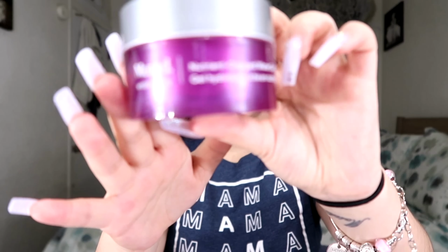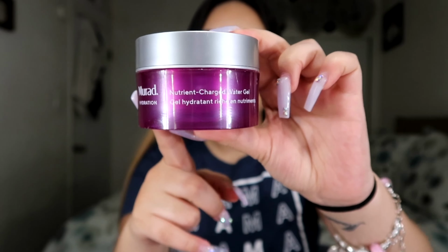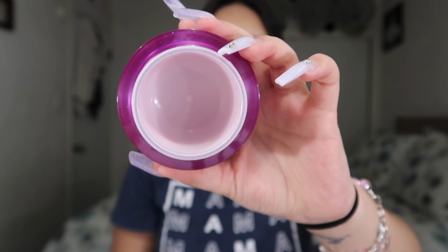For skincare, I finally finished off my Murad Nutrient Charged Water Gel Moisturizer. Oh my goodness, guys, this is amazing. I need to pick this up again, but when it's on sale, I think it's like $66, but originally it's like $89. Super expensive, but it is worth it. It is all gone. I finished it. If you have oily skin, I would highly recommend this moisturizer. It is bomb. I love this thing. This is a very, very good high-end face moisturizer for oily skin.